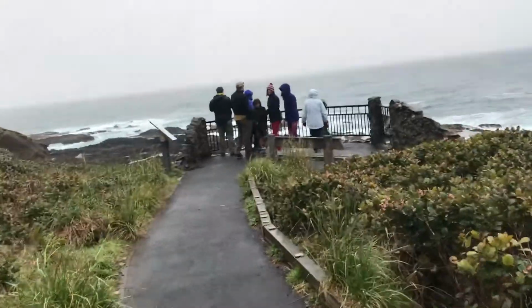So the cool thing about Thor's Well is it's a collapsed sea cave that is believed to be about 50 feet deep. What happens during high tide is the ocean comes up through this collapsed sea cave and then drains back through. It's kind of like a widened spouting horn feature, so during really high tides you can get some water thrusts that come up considerably high. Even when we were there, they were coming up pretty good.